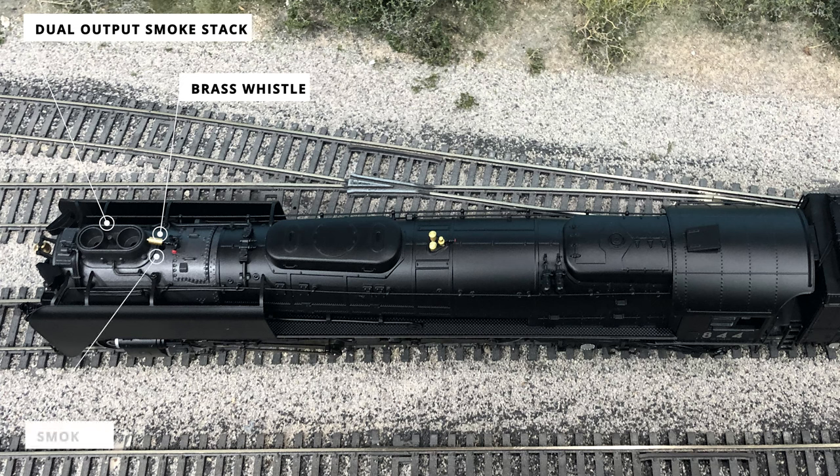There are two smoking effects on the locomotive. The first of these is located inside the double stack with the smoke unit outputting to both stacks. The other smoke unit is on the whistle smoke effect with a small output hole just below the whistle. Safety relief valves are behind the whistle on the prototype. These lift off when the boiler pressure increases too high to prevent an accidental explosion of the boiler.